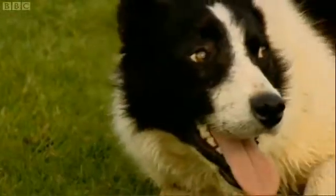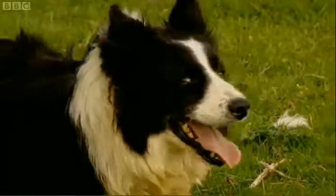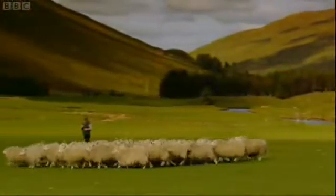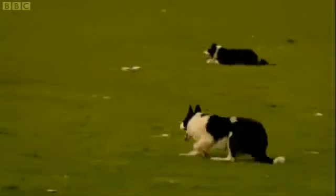Border Collie is probably one of the cleverest dogs about. They're really quite intelligent animals. It's amazing the things you can teach them. It's only the 2nd year I've been running them because Tess was quite young last year. Well, we'll give it our best shot.